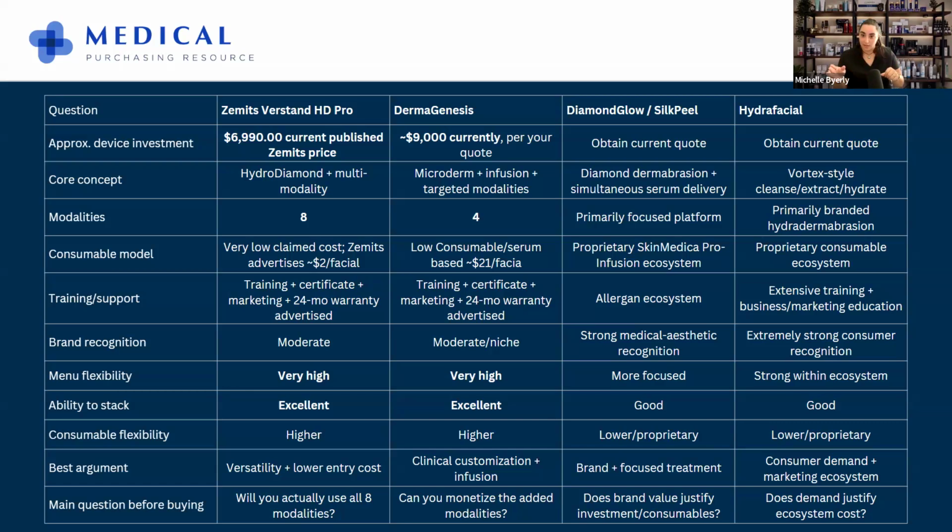Microdermabrasion is dry, like dry exfoliation, and infusion is when you are pushing the serums into the skin. Now, some can do microdermabrasion and infusion at the same time, and some can only do microdermabrasion, and some can do infusion all on its own. So one of the things that I do see as a plus is that Dermagenesis can do dry microdermabrasion and infusion and microderm infusion, which would be hydroderm.